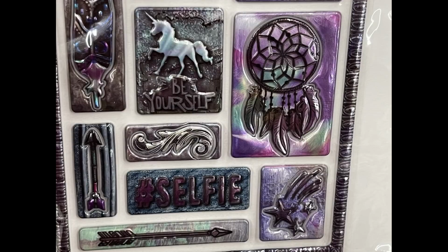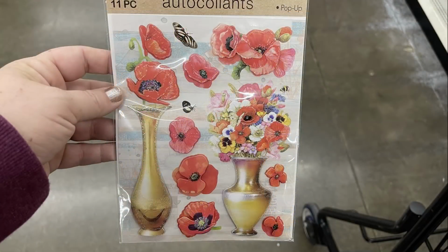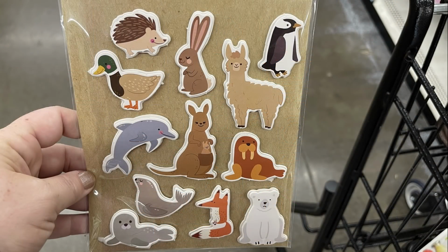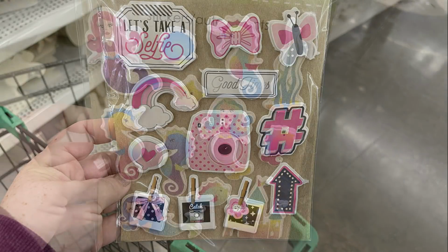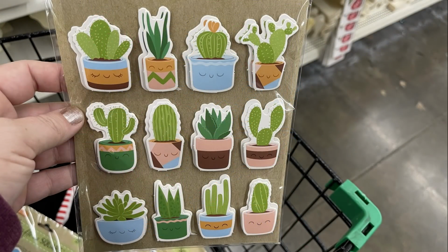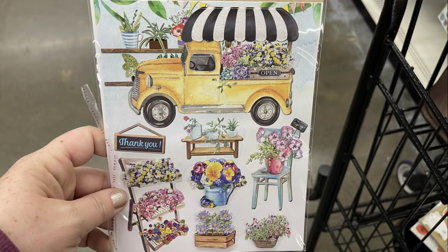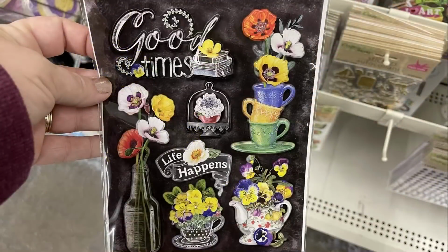They also had some farmhouse looking stickers in the 3D sets with the flowers and the milk cans. The 3D set of dogs. They had some different animals like penguins, ducks, dolphins, and then the selfie pack. They also had some with some mermaids and some sea life, the succulent and cactus set, and then the travel set. And they had that French farmhouse look with the different flowers, the flower truck, the bicycles and things. So those were back in as well.